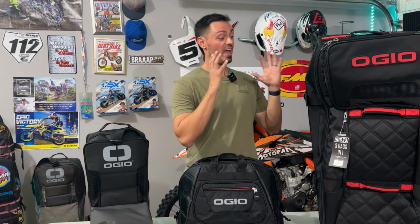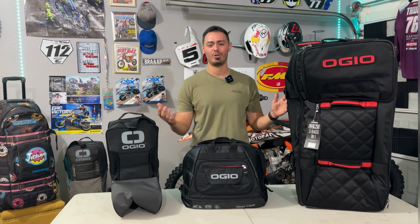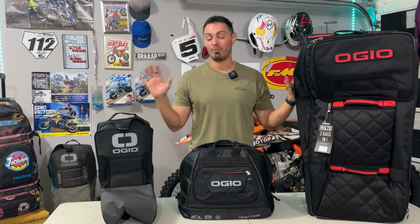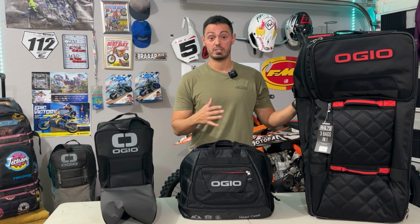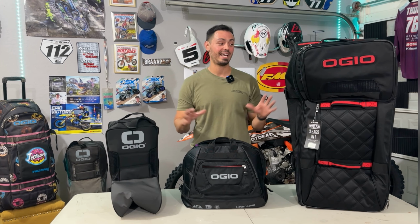This bag would make sense for someone who's gonna use it every single weekend, or who is really on top of keeping their gear safe and sound inside of their gear bag. If you're a traveler who rides all over the world or all over the country, yeah, this could also work for you as well. Do I think that the average every other week or once a month rider needs to spend $500 on such an awesome product? No, but that's okay. Ogio offers a lot of different gear bags that could fit your needs that aren't as expensive as this.